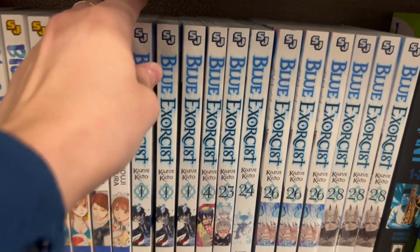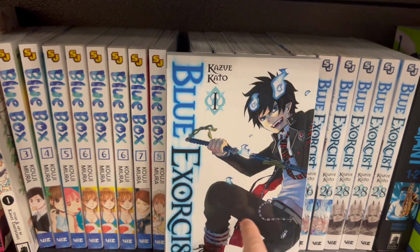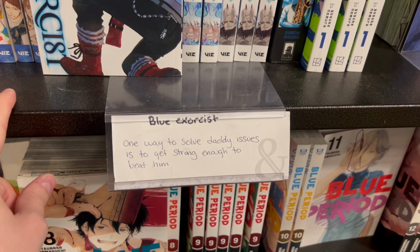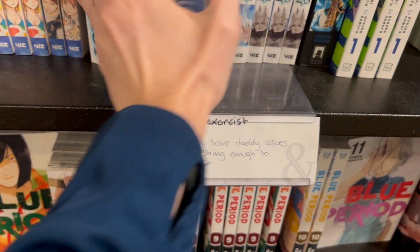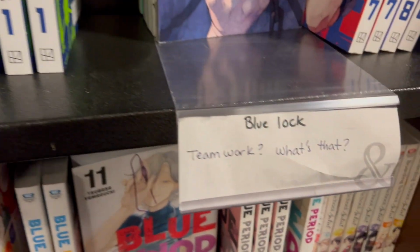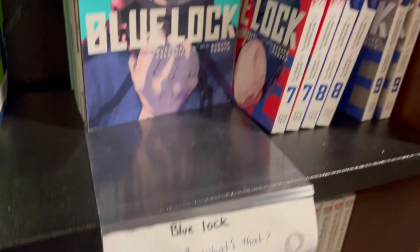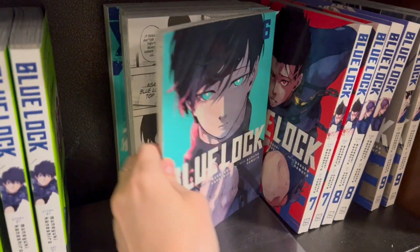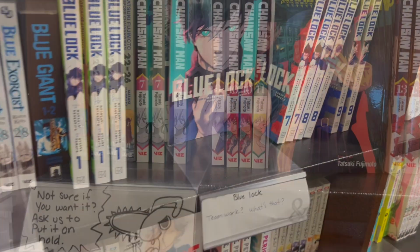But here's Blue Exorcist. Yeah, I haven't read this one. I heard good things about it. So if you read this one and you recommend it, let me know if it's worth picking up. And then there's Blue Lock. I mean, it's like teamwork. Yeah, that one. I heard good things about that one.